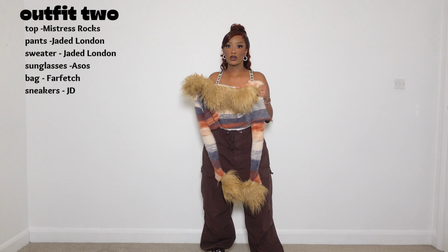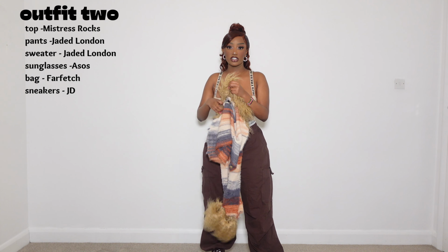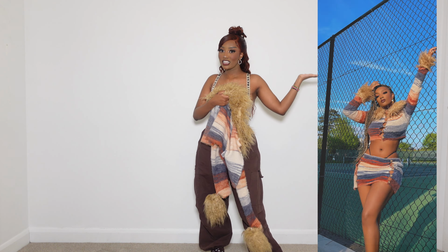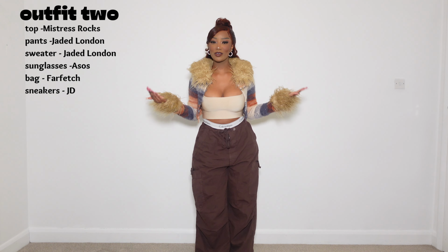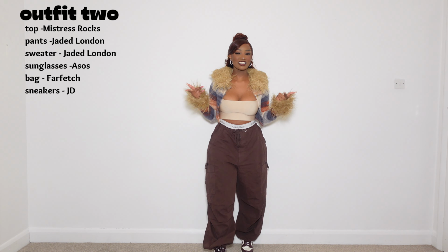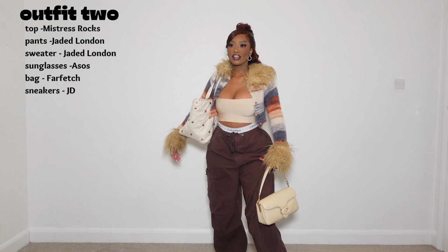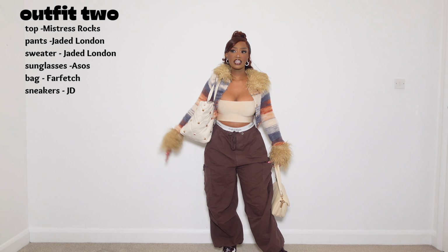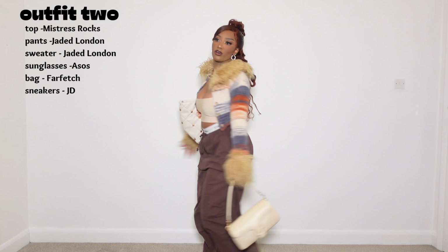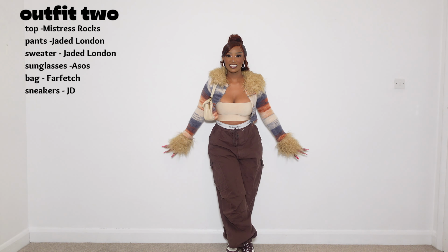So for the sweater, I'm gonna add this. I also got this from Jaded London. This was actually part of a set and this is how I've styled it before. Very sexy outfit. I hope this is looking good on camera because on the mirror, it's really giving. It's giving. I feel like this looks more errandy. This one definitely looks like I'm going to run errands. No. Oh, this is how it looks from the back as well. I did show you guys that. This looks so cute.